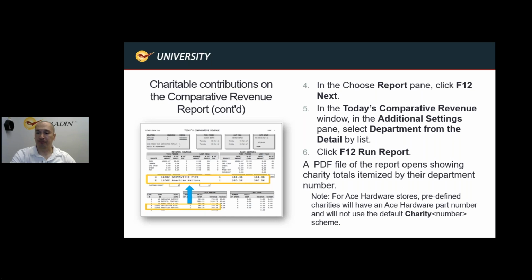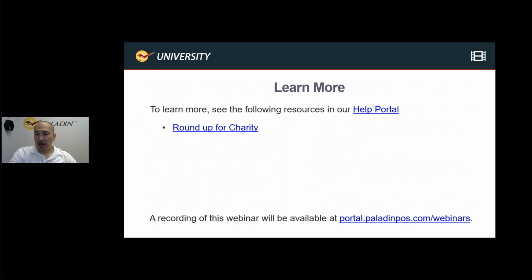And just a little note here, for ACE hardware stores, predefined charities will have an ACE hardware part number and will not use the default charity number scheme. What we mean by that is in the department number when you generate that comparative revenue report. So just a little side note for ACE stores that are using this. And that about covers it.